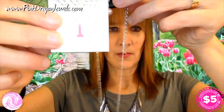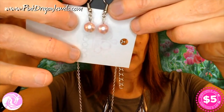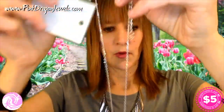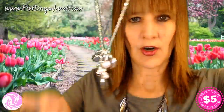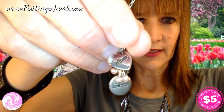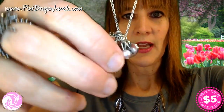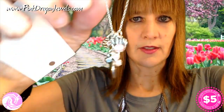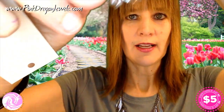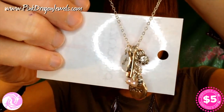So this one again is number one. We have pink pearls on a silver fish hook. We have our extender, a short chain. And then look at this great cluster of charms. We have a silver heart that says mom, a silver disc that says hero, and then some cute pink pearls and white rhinestones. Let me turn it around here so you can see those white rhinestones. There we go. Isn't that pretty? This is a great little piece.